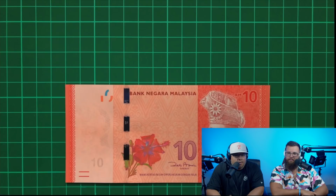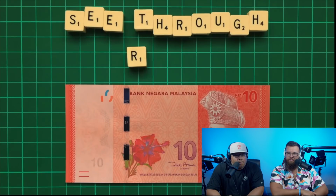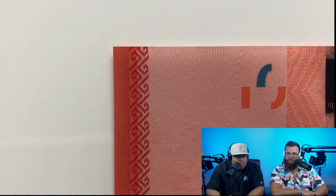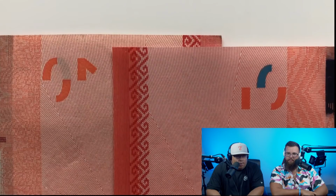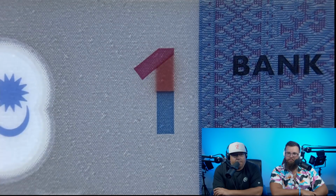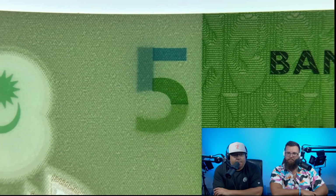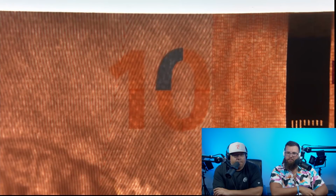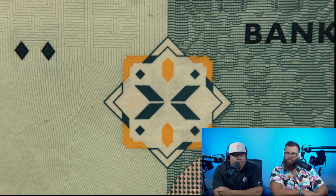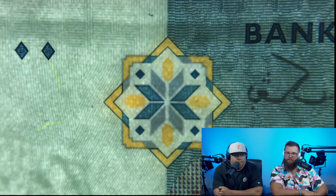Wow. Towards the top left of each note can be seen a see-through register security feature. What this means is half an image is printed on the front of the note, and the remaining sections on the back. Oh, that's cool. So when held up to the light, the image completes. It's hard for counterfeiters to perfectly align their printing, so if the images do line up, it means the note is likely genuine. It takes the form of the denomination for each note, with the exception of the 50 ringgit, which instead features another songket pattern.